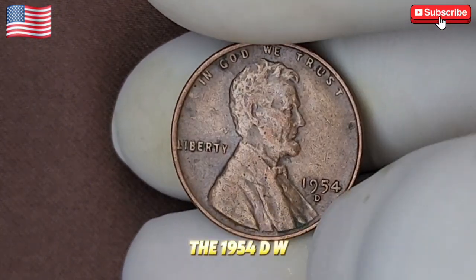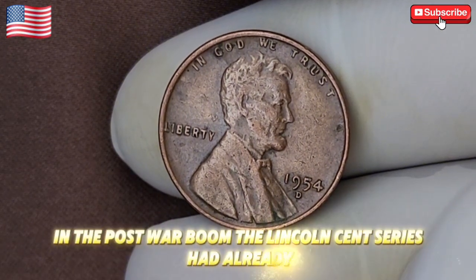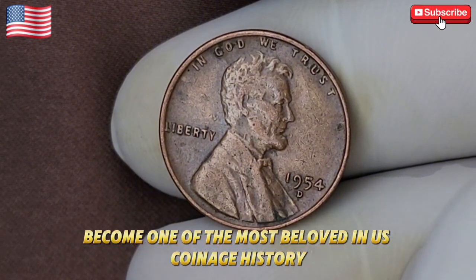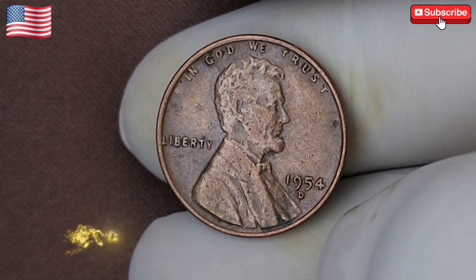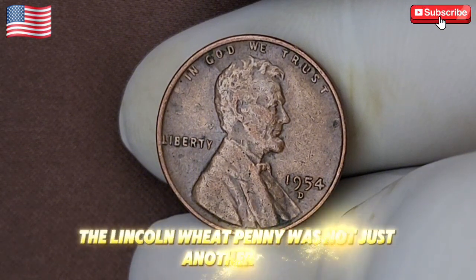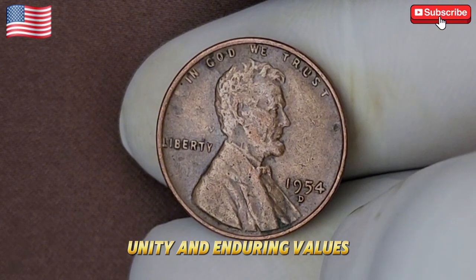The 1954 D Wheat penny was minted in Denver during a time when America was rapidly evolving in the post-war boom. The Lincoln Cent series had already become one of the most beloved in U.S. coinage history, and the wheat penny was a familiar staple in every pocket. Introduced in 1909 to honor President Abraham Lincoln's 100th birthday, the Lincoln Wheat penny was not just another coin, it was a tribute to American leadership, unity, and enduring values.